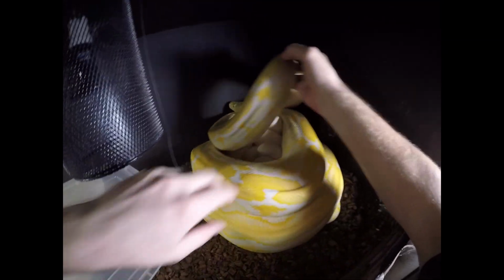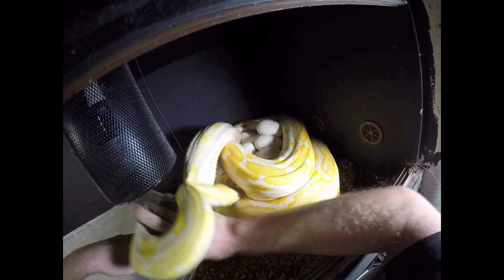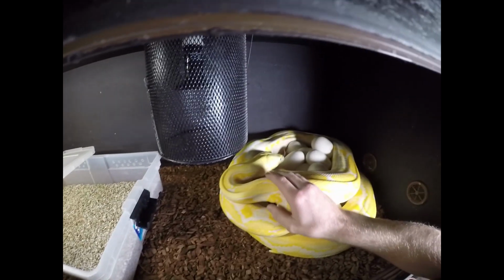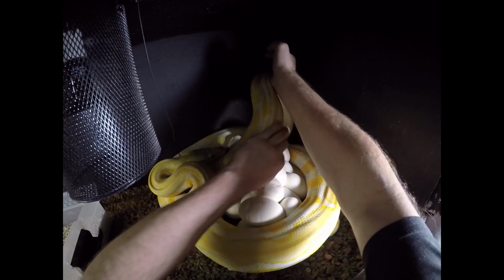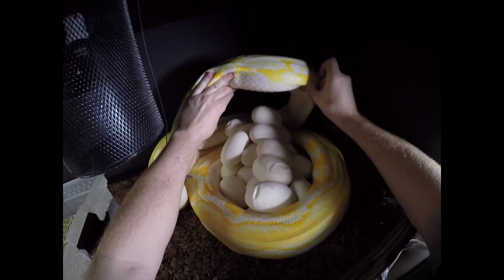We use her for kids' parties and things like that. So she's just shrugging me off. She's not gaping and hissing. So she's a typical chilled out retic, it seems. She's just shrugging a lot and everything, so we'll see. Obviously when they're shaking around like this, we don't want them to disturb the eggs too much.